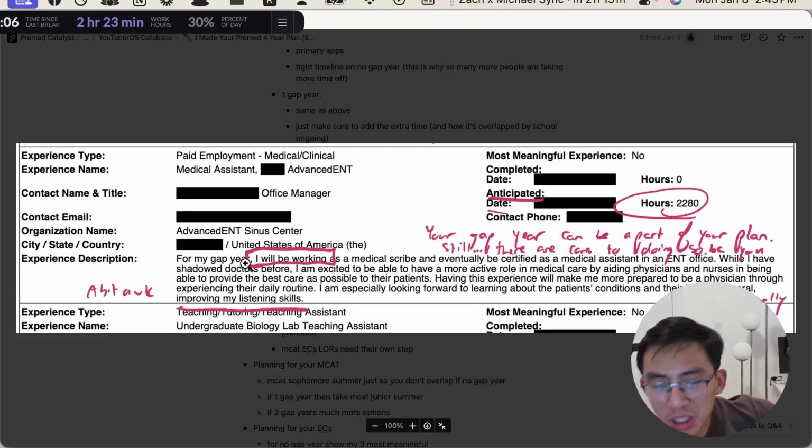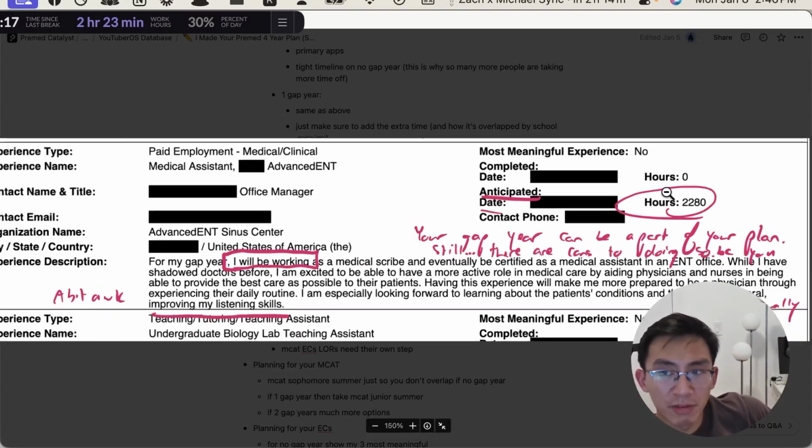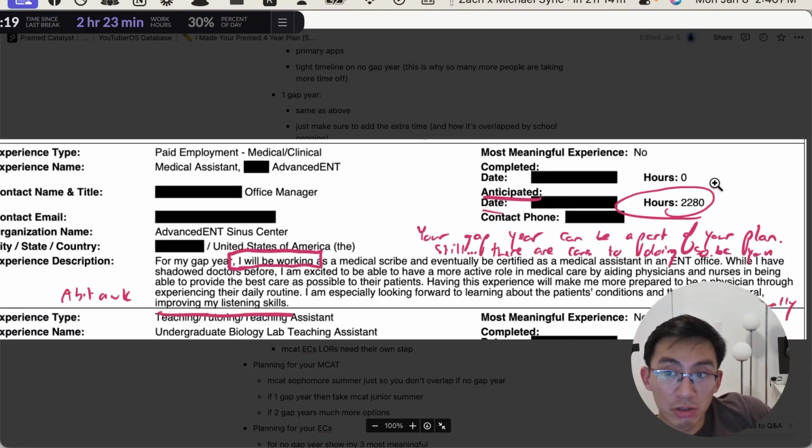You can see it's not really an impactful experience, and how could it be? This pre-med had done 0 hours of it, so it doesn't make sense for them to really understand what the role is, especially if they're going to put in 2,300 hours.